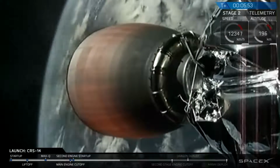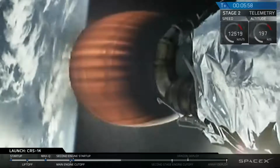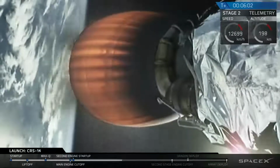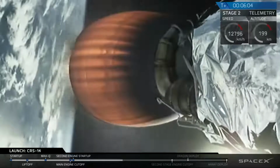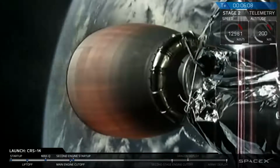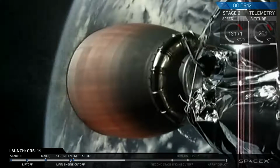Coming into T plus 6 minutes, this second stage burn will last for about another 3 minutes. Our target, if you want to keep an eye on that speed, is about 27,000 kilometers per hour. That's orbital velocity. Second stage's job is to get Dragon to orbit. First stage's job was primarily to get us out of the Earth's atmosphere.